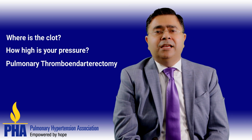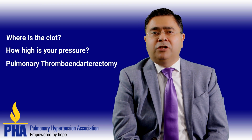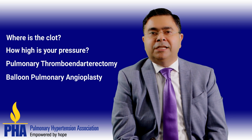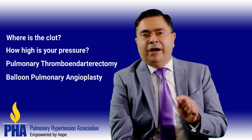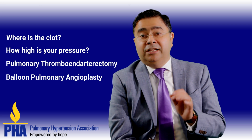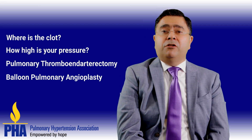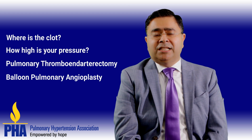And if that is the case, you may consider an opinion from your expert care center doctors about consideration for balloon pulmonary angioplasty. Balloon pulmonary angioplasty is a relatively new technique in which a doctor inserts a catheter into your pulmonary artery, which has a balloon at the tip of it, and they find the location where those clots are, and then they dilate those smaller vessels. These are generally smaller vessels which your surgeons cannot reach to take the clots out, and that way they open up those vessels. This can help to reduce the pressure, and it can improve your exercise capacity and your symptom burden. So we suggest that you seek an opinion from the expert care centers.